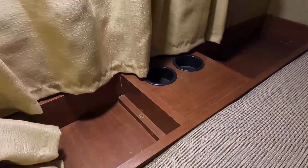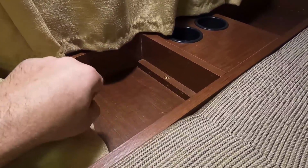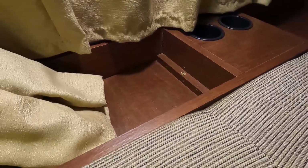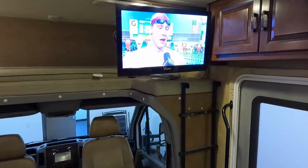There's even cup holders thoughtfully placed in the overhead with some little storage pockets to put your stuff up here. If you are sleeping, you can put the TV in the forward position. There's a release knob here to loosen them up. Now we're inside of a building.